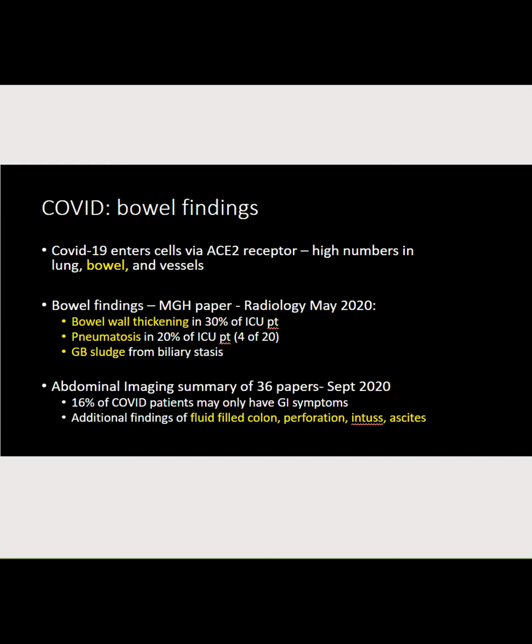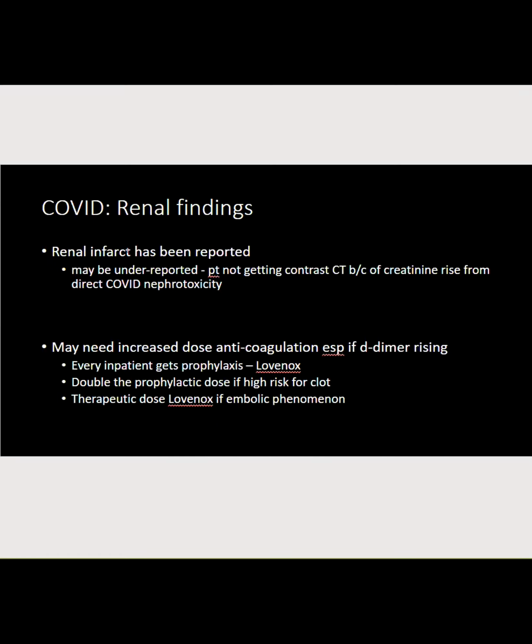And then in Abdominal Imaging, in September, there was a paper that reviewed 36 papers about COVID in the abdomen. One of their findings was that 16% of patients with COVID may only have GI symptoms. So even if they have no other symptoms, if we see bowel wall thickening, that is something we might want to raise. They also found other bowel findings, like fluid-filled bowel, perforation, intussusception, and ascites.